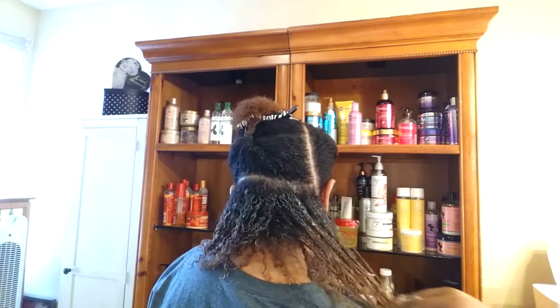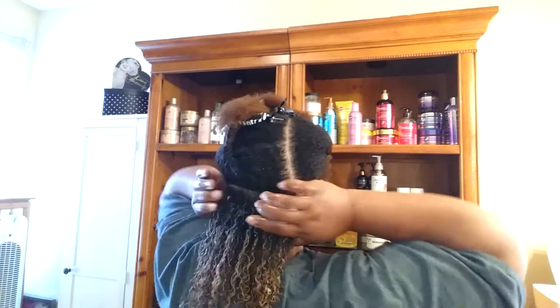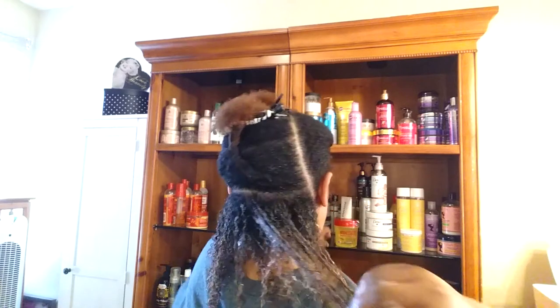This is going to be really nice. Really, really nice. Oh, yeah. Those curls are looking really nice. Let me get closer so y'all can see. Y'all see those curls? Defined, clumping together real good. Oh yeah.